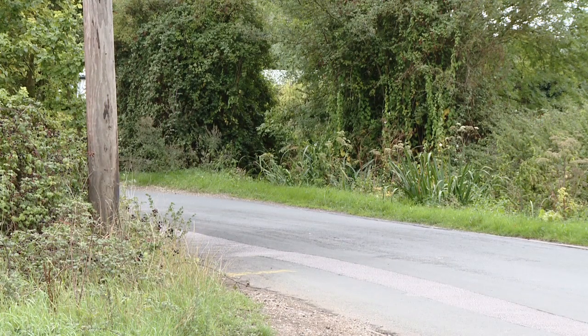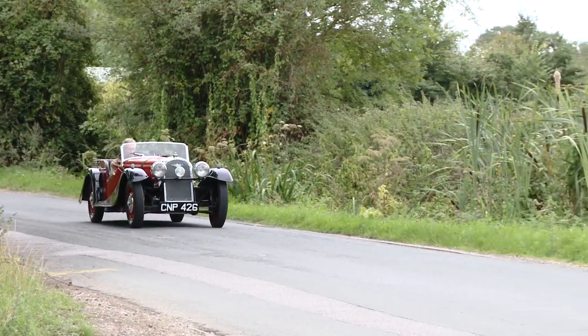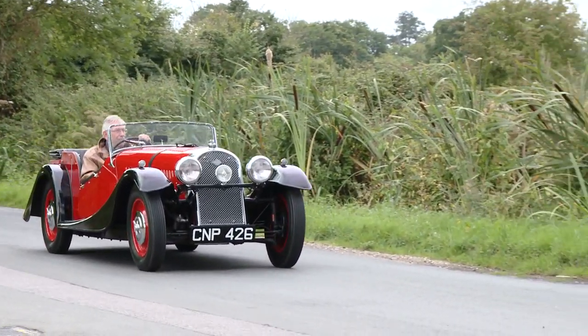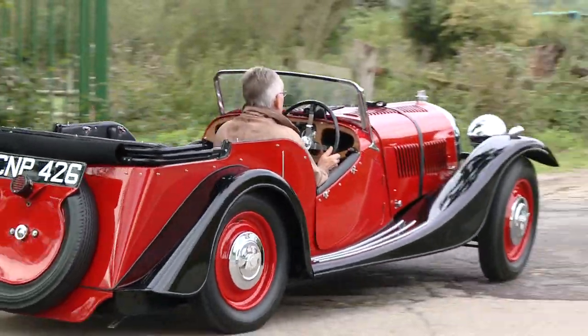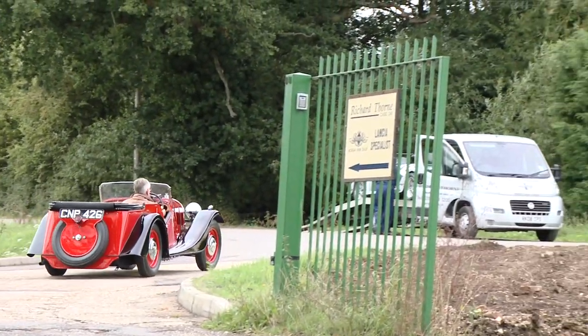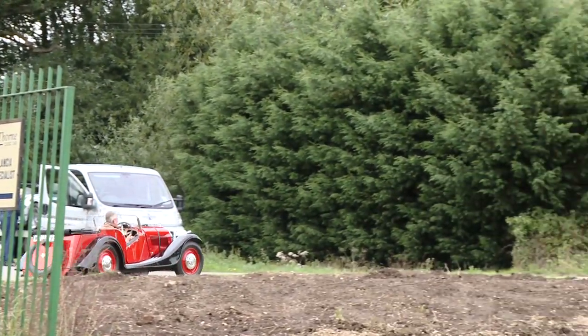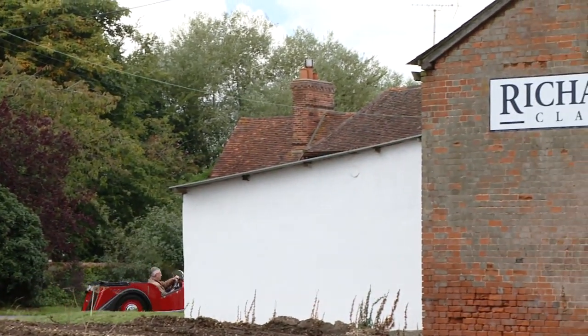It spent a great deal of time in the US and was taken out to the US by a US serviceman, but for very many years it was owned by Mr. Schmidt, and he owned it and loved it and eventually restored it. And how long did it take him to restore it? I think the story in the magazine that we have says nearly 30 years in all.